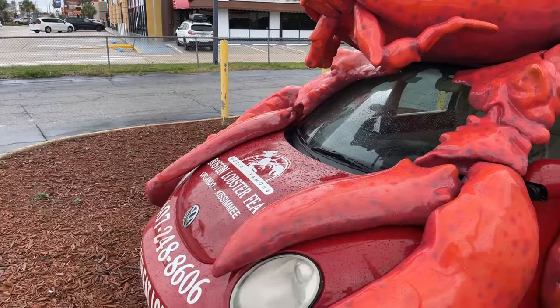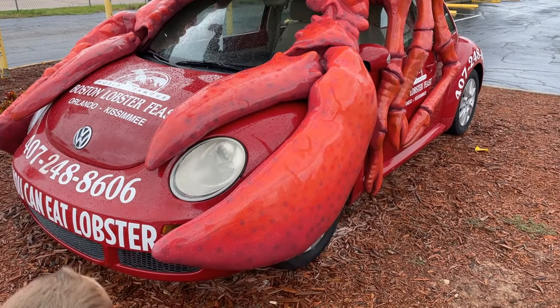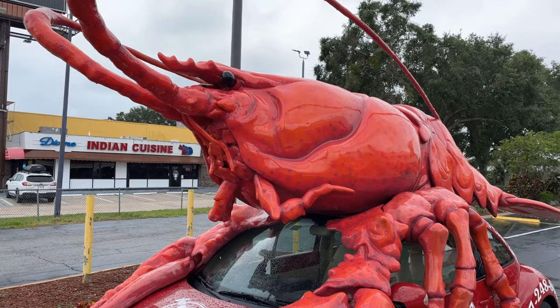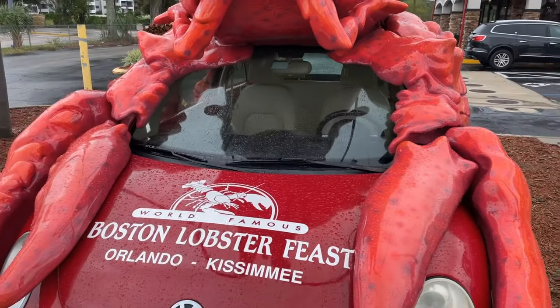Woo! That is a very cool looking car, isn't it, boys? Yes. And it has black eyes. How can you see? It sure does. My question is, how do you see it driving up there? Lots of obstructions, that's for sure.